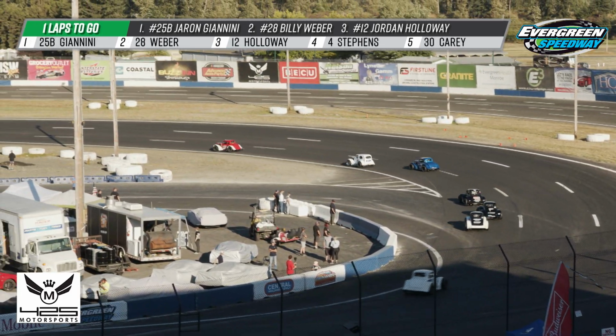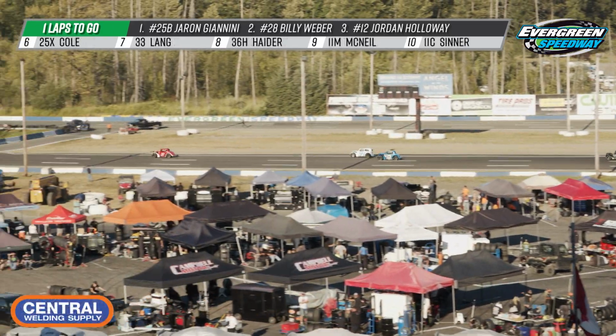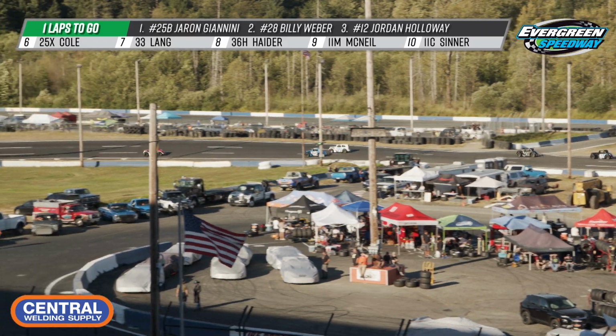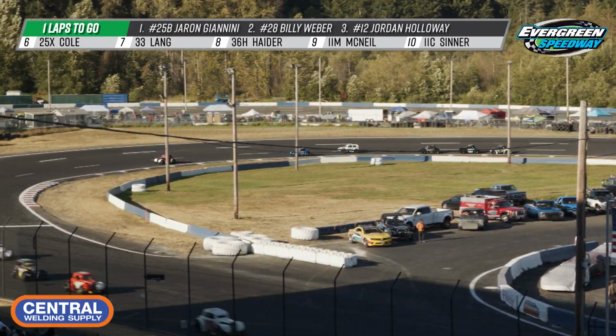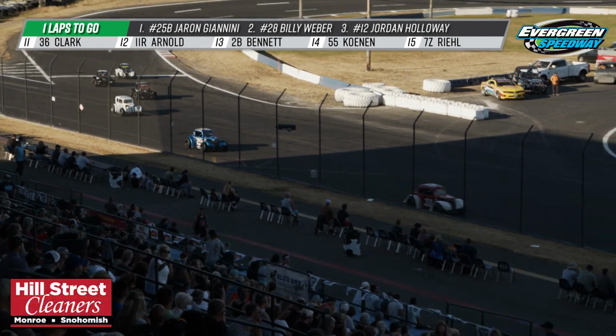Last lap for Jaron Giannini. White flag is in the air. A little bit of lap traffic in front of him. That could really shake up the race. He's got to get past these lap cars cleanly if he wants to see that checker flag come off turn number 4. That top 3 is very tight. 1 more corner to go.